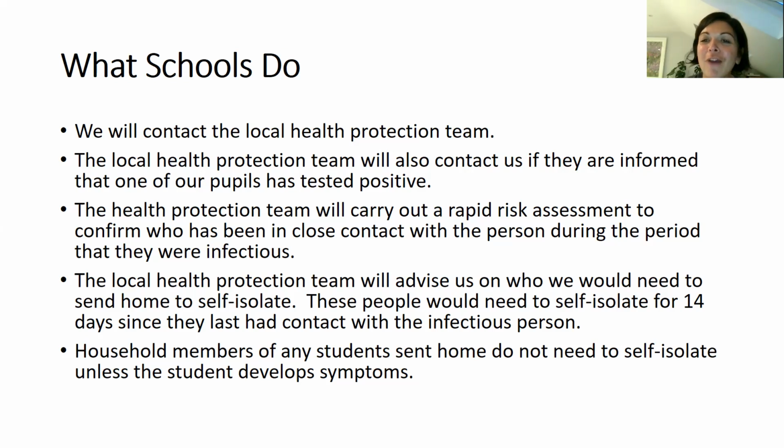The health protection team will carry out a rapid risk assessment. So they will work with us and they are looking to confirm and identify who has been in close contact with the person who has tested positive during the period that they were infectious. The local health protection team will advise us on who we would need to send home to self-isolate. So these people would then need to self-isolate for 14 days since they last had contact with the infectious person.